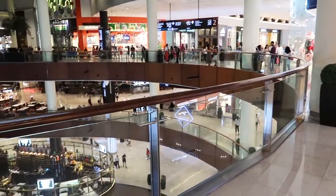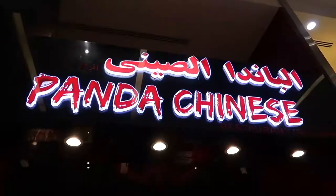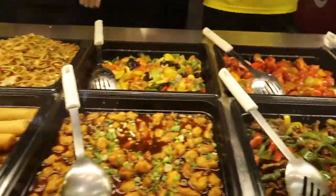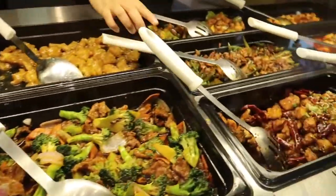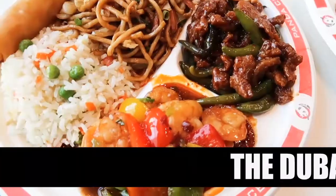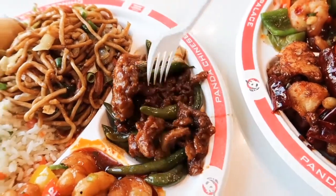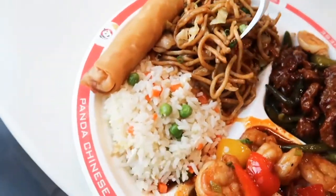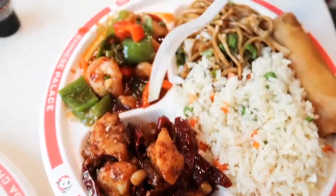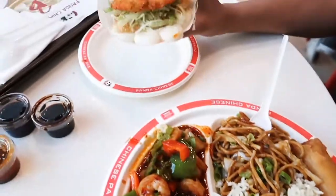So we're at Dubai Mall. Come for a quick munch. Guys, we're going to be grabbing something very, very quick to eat here. And then the shrimp again. So good. Nice spicy prawns, shrimps, beef, look at them green chilies, noodles, rice, spring roll. Look at them red chilies with chicken. Again shrimp, noodles, rice.